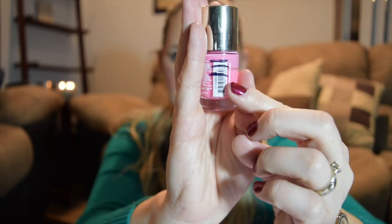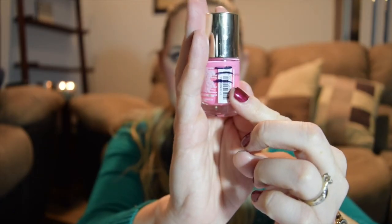The next one I have is my Milani Color Statement in the shade Bombshell. And so this is where I was at the start of the year, and this is where I'm currently at. The next shade that I have is the Milani Color Statement Nail Polish in Gilded Rocks.